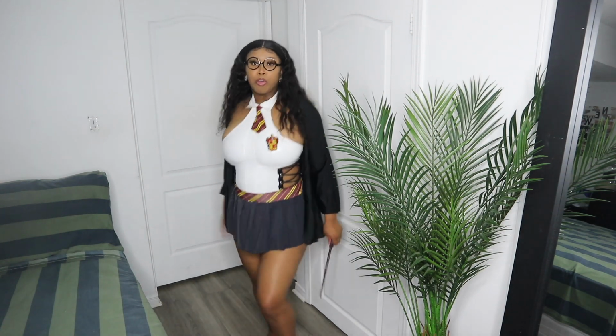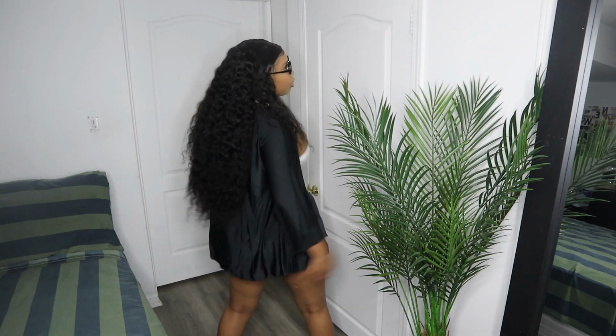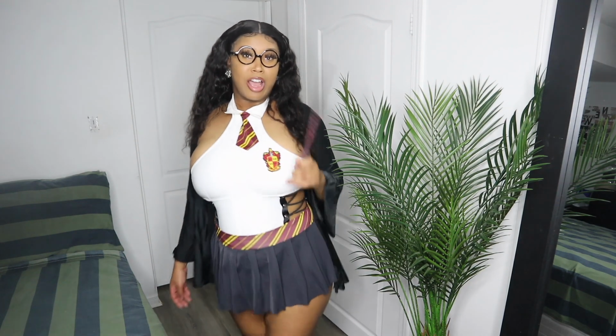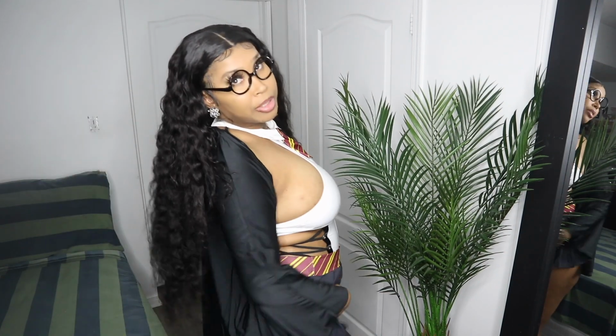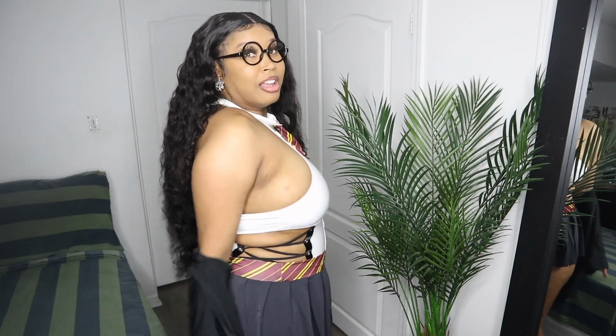It's very cute, but it's definitely showing some. What you working with? See, it's giving schoolgirl Harry Potter vibes. Like, well, okay, I'ma cast a spell on you this Halloween. Oh yeah, so the back is like this.